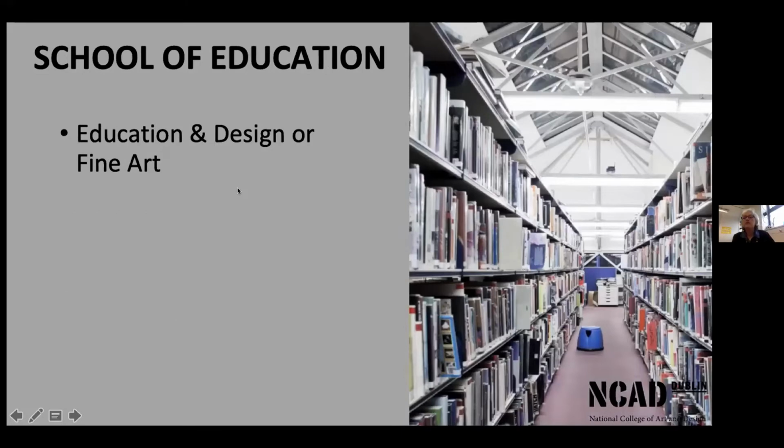We also have a School of Education, which provides for an undergraduate degree, which is a professional degree, and that is where students can come and study both fine art or design and education. And essentially, a student who does this will have a joint honours degree. It's a double degree at the end of this. This takes 4 years and is different to the other degrees, which essentially can be done in 3 years.